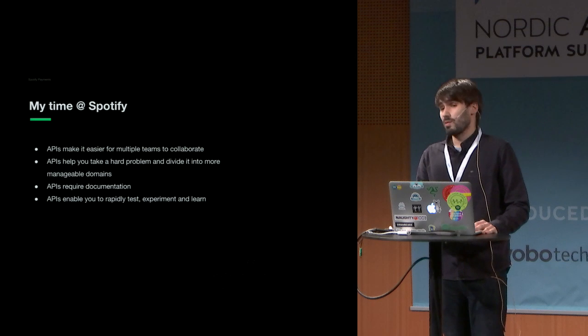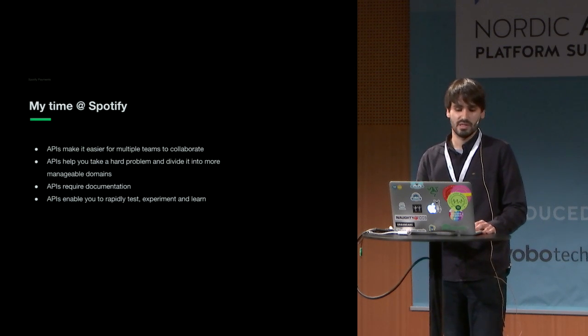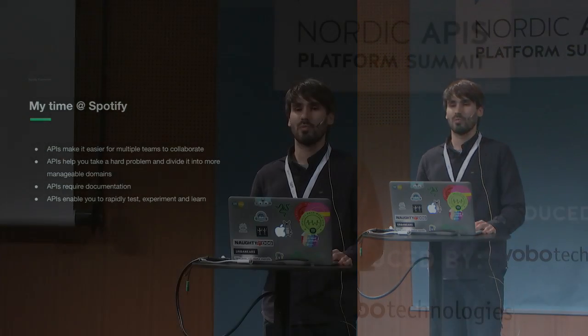And then APIs require documentation. I think this is super important for a bigger organization. Documentation over time will actually improve quality and will help with knowledge sharing in your organization. And last but not least, APIs help you bring your ideas to life by allowing you to rapidly test, experiment, and learn.